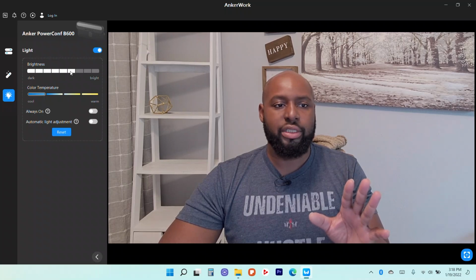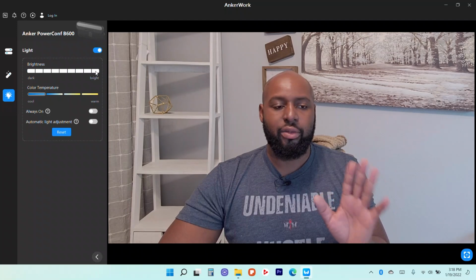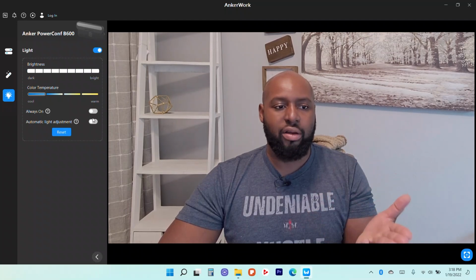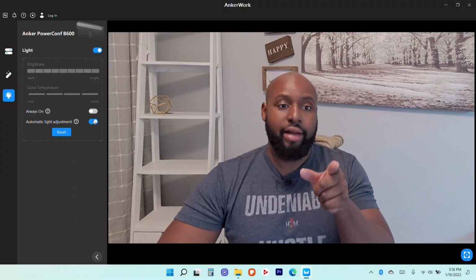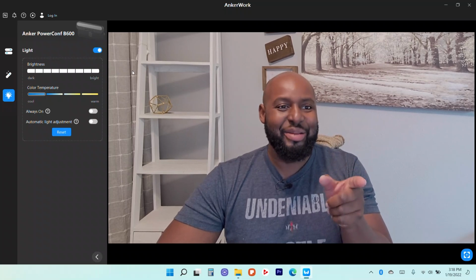And then we can also adjust the brightness from here manually. But let's go ahead and turn it all the way up again. And then you have always on and automatic light adjustment. Let's see what that does. Okay, it's kind of dim in here, so what's it doing? Oh, it doesn't think I need a light. Oh, Anker, I need a light. So let's just turn this on, like always on. Let's just turn that bad boy on.